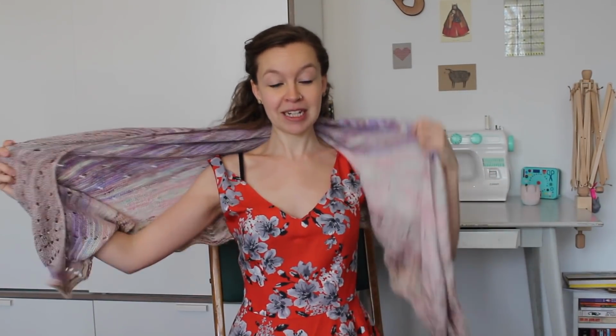So that is my only finished object, but that's a big one. Last time I talked to you guys, which was about 2 weeks ago, I was on the second skein, and it used about 3.5. So I did a fair amount of knitting on that. Very exciting. Happy that's done. Okay, so now we will move on to works in progress. And I have a new cast on, which is very exciting.